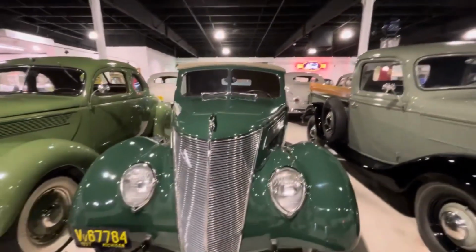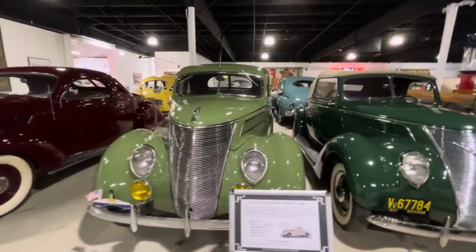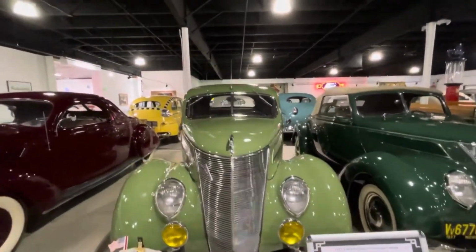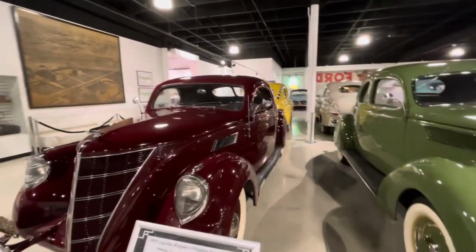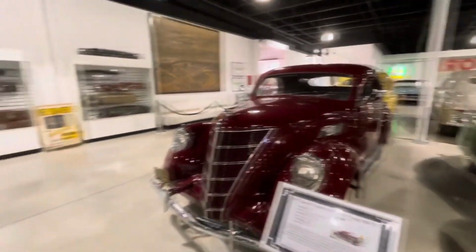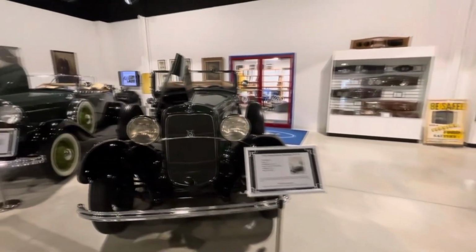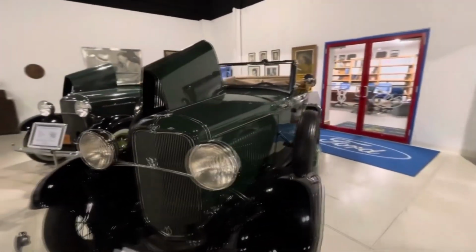So some of them have some information signs, others don't. 1937 Ford 5-window coupe. Here's a Zephyr. This is like the one car down there, except for it's a hardtop. And then over here we have a 32 Ford Roadster. And it looks like the other one's a Roadster too.